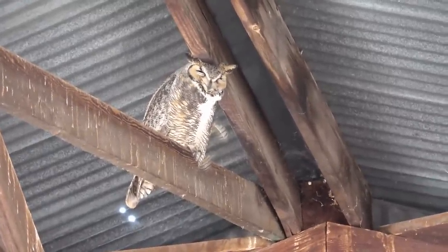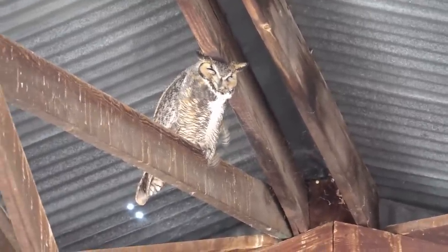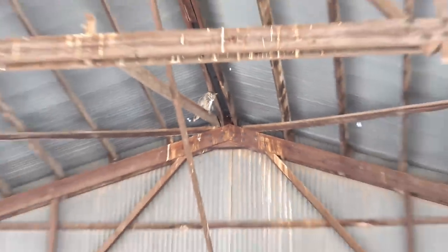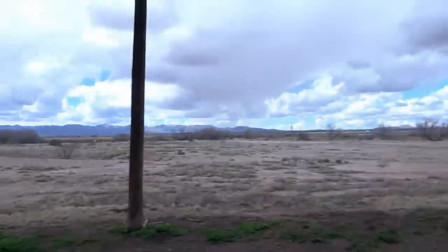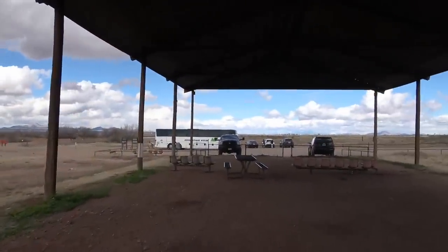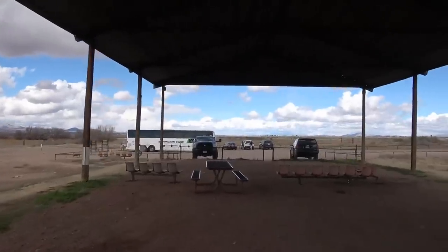So let's take a walk down to the pond and see how many birds we have. A little windy. Windy and cold. A little lower elevation. Still, wind's picked up. That's made it a little chilly.